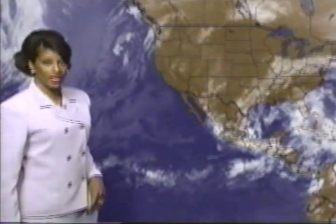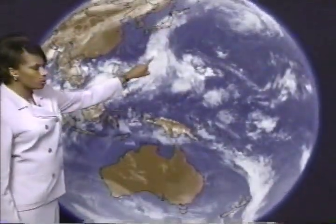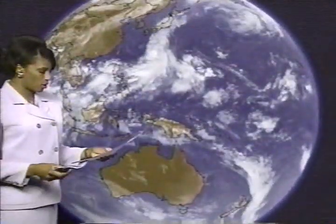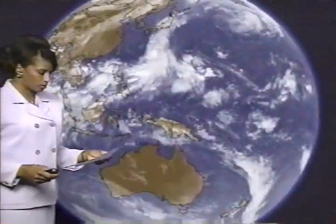Nothing too interesting in the eastern Pacific here. We don't see any signs of imminent development as far as the tropics go, but we have been watching the western Pacific. This is Typhoon Todd. Now Todd is expected to strengthen a little bit more. It has already undergone extreme development over the past 12 hours.